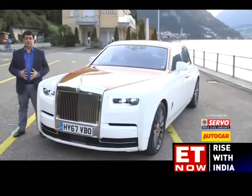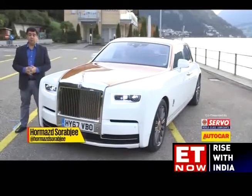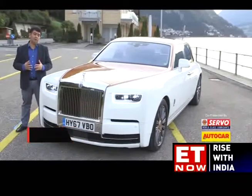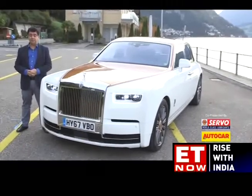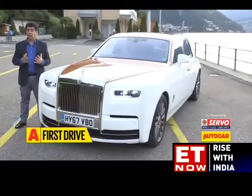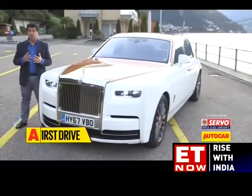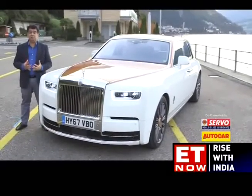This is the 8th generation Rolls Royce Phantom. It's the new Rolls Royce flagship, which means it's the pinnacle of luxury on wheels. Now it comes 14 years after the last Phantom, and a lot of that time was spent developing, honing and fettling the world's best car to make it even better.